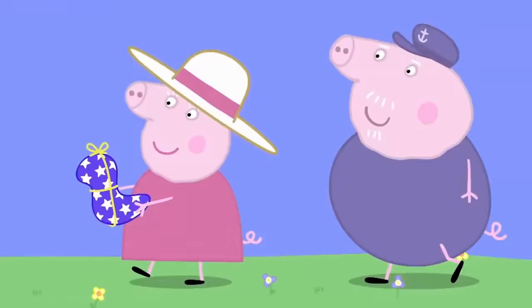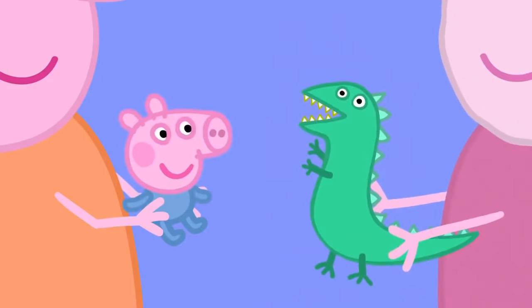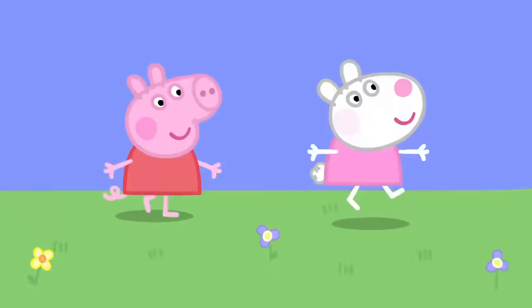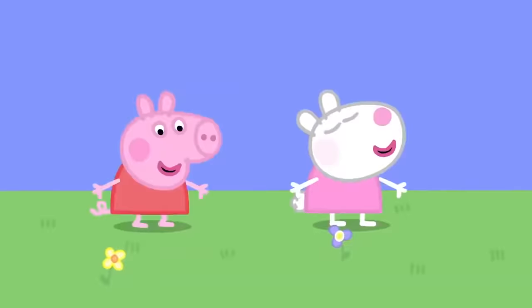And Granny and Grandpa gave George a very special present. Can you guess what it was? Mr. Dinosaur. That's right. And you and Suzy were running and jumping around. Then one day you saw something amazing. Muddy puddles!